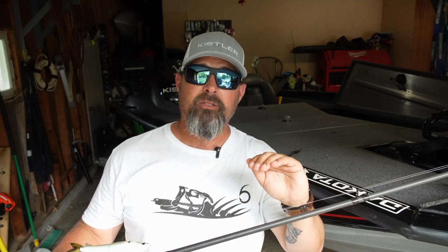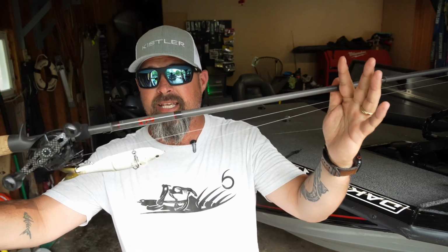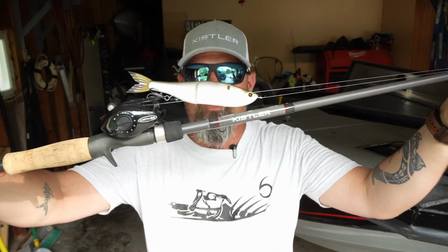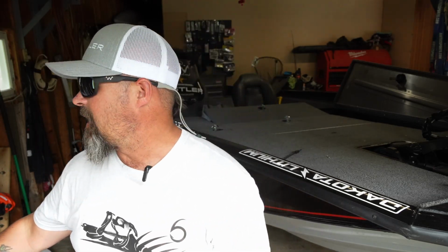Now I couldn't boat flip that bass because it put a little too much bend into it, more than I wanted. So I just went ahead and netted that fish. But this rod, the parabolic bend in it, the way it is, it's phenomenal. I love this setup for those smaller baits, from 3/4 to, let's say, 2 ounce range.